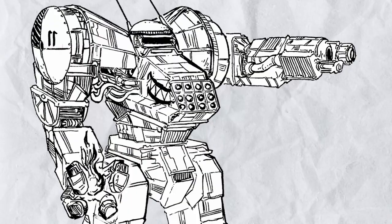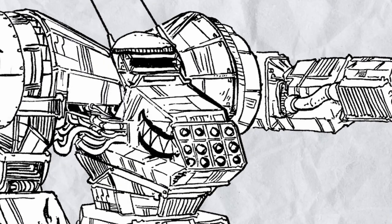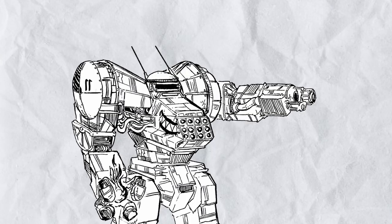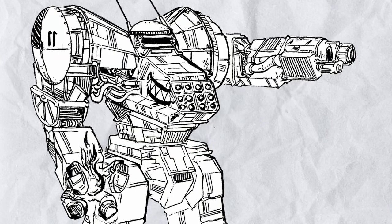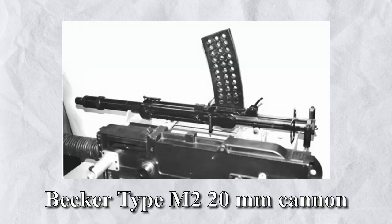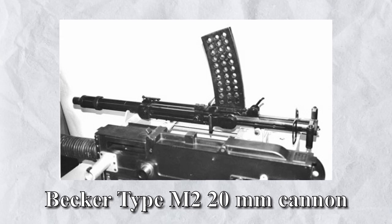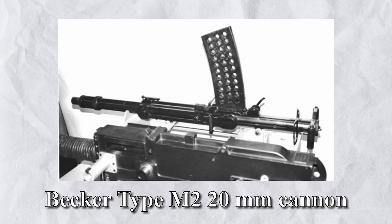I know, after spending weeks and months talking about planes armed with machine guns, and more machine guns, you probably started wondering if early combat planes were armed with anything but machine guns, and like most things in Flying Circus, there's a similar real-life counterpart. This is the Becker Type M2 20mm cannon, a German autocannon developed for aircraft use during World War I.